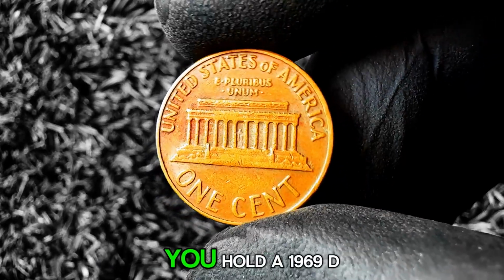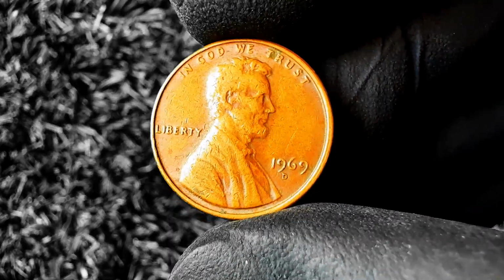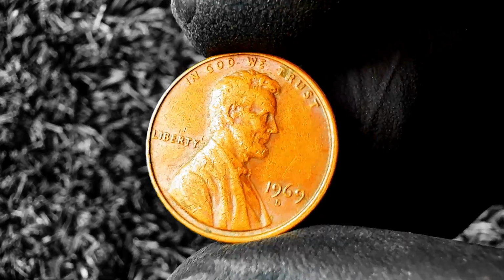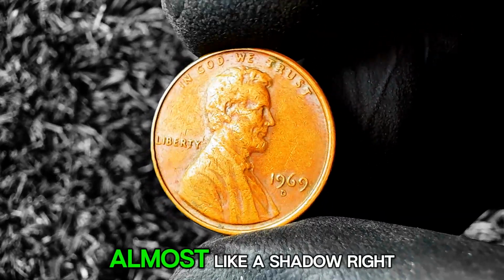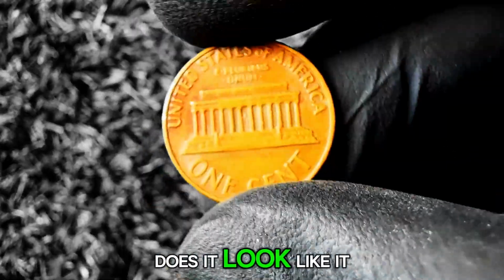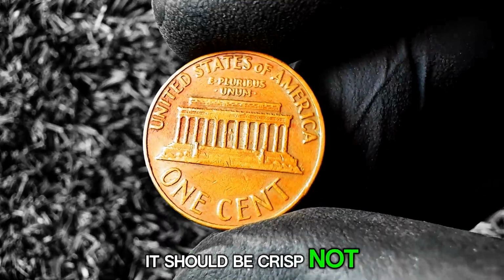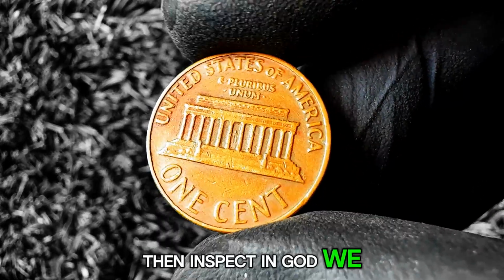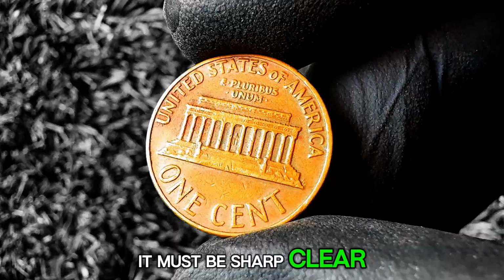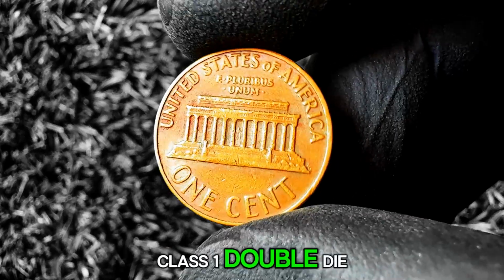Let's break it down. When you hold a 1969 D penny, flip it under a good light or use a magnifying glass. Look closely at the date, especially the number 9 in 1969. You should see a clear, distinct doubling, almost like a shadow right behind the numbers. Next, focus on the word "Liberty." Does it look like it was stamped twice? That's the doubling effect. It should be crisp, not blurry or smeared. Then inspect "In God We Trust." Doubling there can seal the deal, and here's the golden rule: it must be sharp, clear doubling, not machine damage. Coin experts call this true doubling, Class 1 double die.